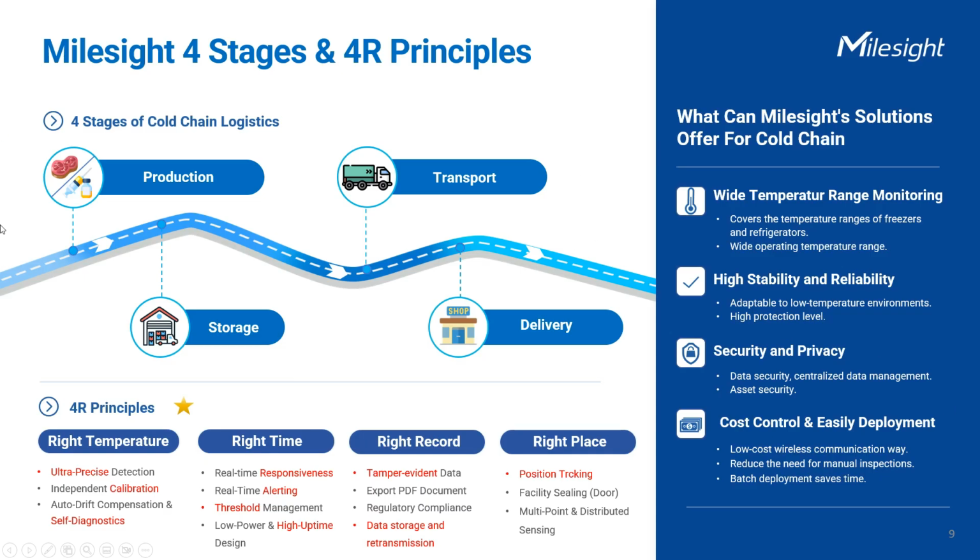So, for the utmost precise monitoring, Milesight wireless sensors are widely distributed in various scenarios and even travel with cargo throughout the cold chain, from production, storage, transport to final delivery. These devices continuously monitor and record temperature and humidity, even brightness level and vibration, all critical parameters for product safety.